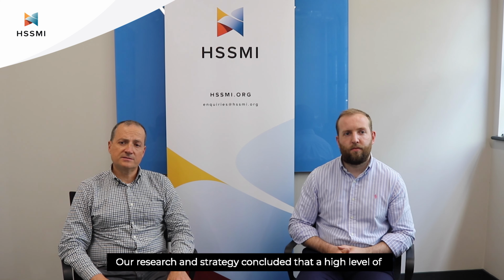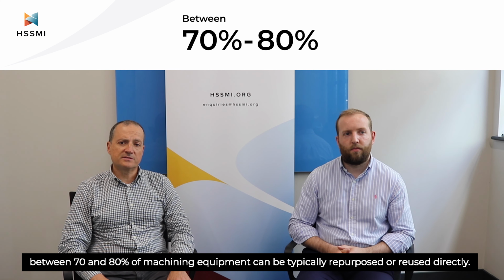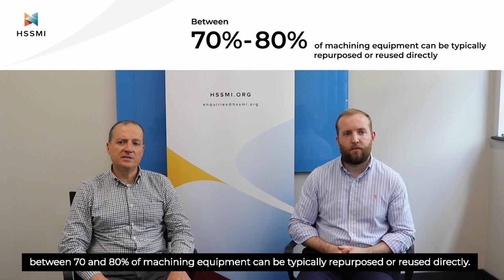Our research and our strategy concluded that a high level of between 70 and 80% of machining equipment can typically be repurposed or reused directly. Most of the transportation and automation equipment can be reused for assembly operations. This represents a huge savings in terms of CapEx.